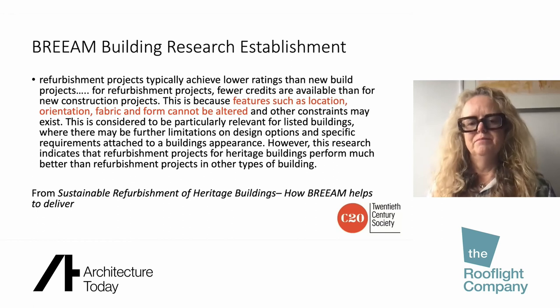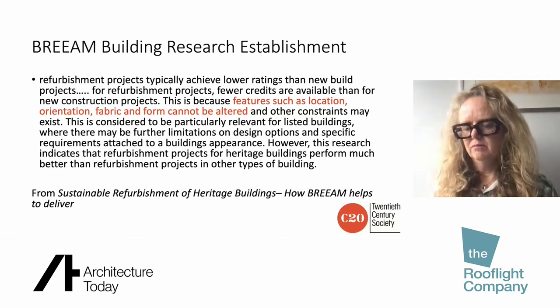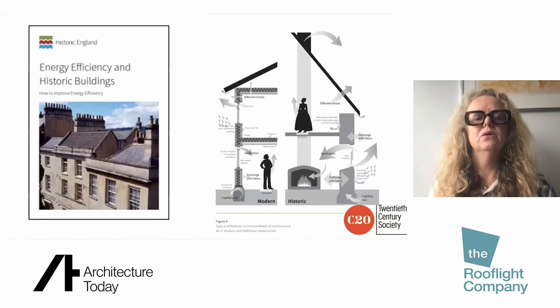I think that we're in a position where we really need to be having a similar analysis of the methodologies around retrofit and how we quantify that, so that we really understand what we're talking about, and we talk about its applicability to both historic buildings and particularly listed and heritage buildings.